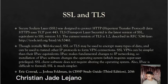TLS, Transport Layer Security, is the latest version of SSL, equivalent to SSL version 3.1. The current version of TLS is 1.2, described in RFC 5246. Though initially web-focused, SSL or TLS may be used to encrypt many types of data and can be used to tunnel other IP protocols to form VPN connections.